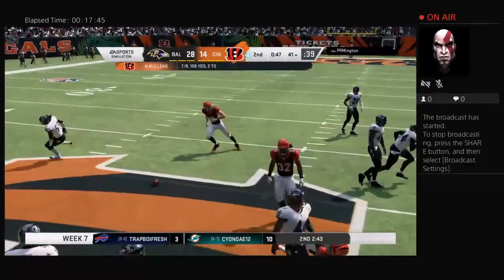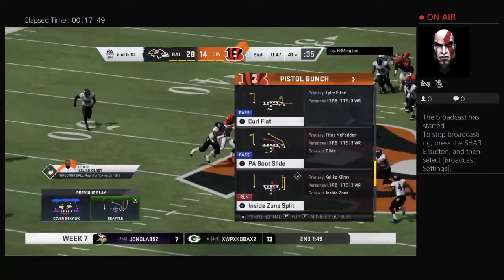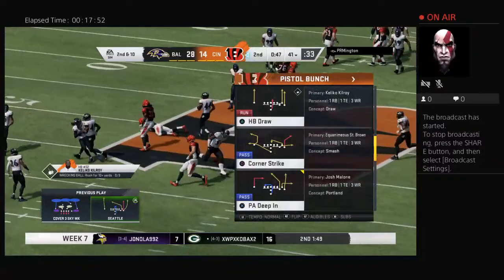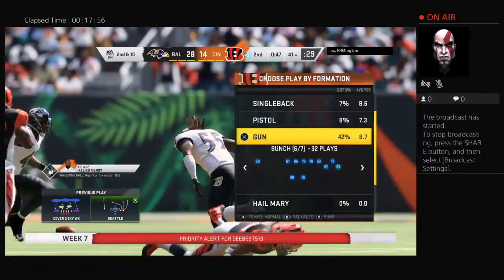Throwing to start the drive, but that one incomplete. Some of the fans here don't seem too happy about what we've seen in this first half. No, not at all, and I understand why. They've looked lethargic, out of sync, and it shows on the scoreboard.